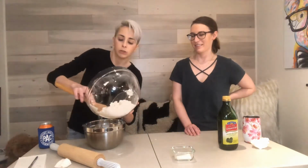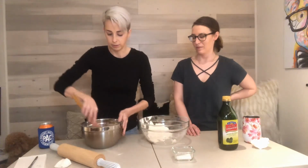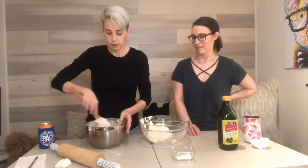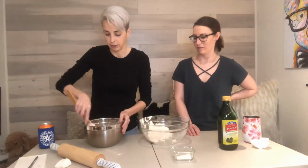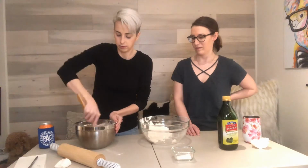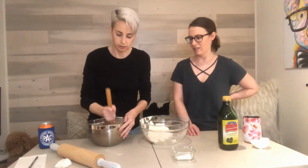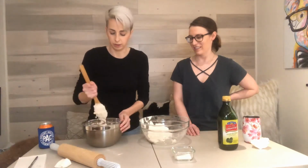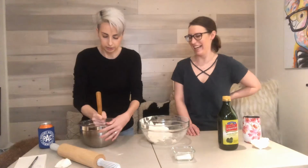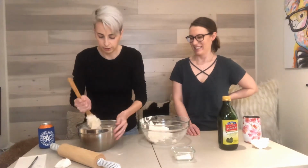I'm going to use most of this for sure, but I'm going to leave a little just in case I don't use it. So we're going to get that mixing. And I'm going to have to take it out of this bowl to knead. Oh, it comes together pretty quick. Yes. And I'm honestly probably going to give up on this wooden spoon and use my hand fairly quickly. Yeah, we're probably not going to use the rest of that flour.